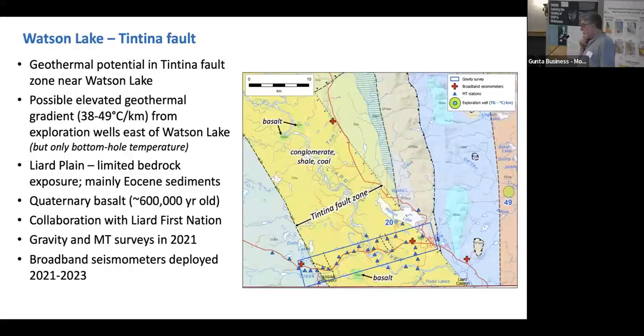Okay, so then we went on to Watson Lake. We did a project there. What led us to Watson Lake was basically a continuation of what we started at Ross River. But in that area, there was no data like we had for Ross River. So we designed a program to address that.